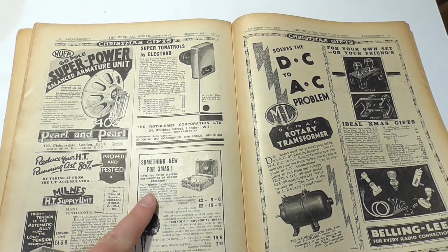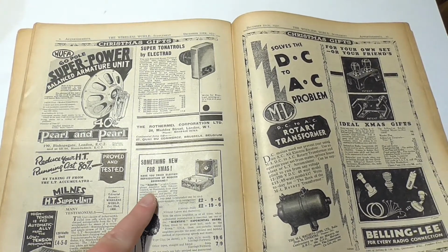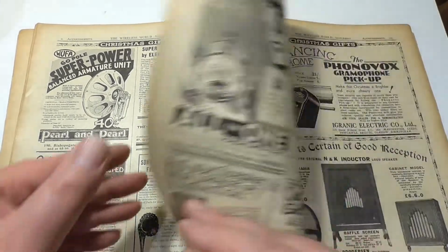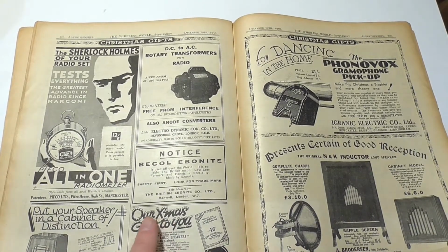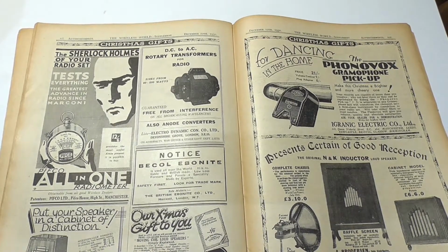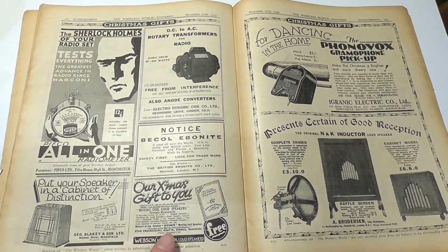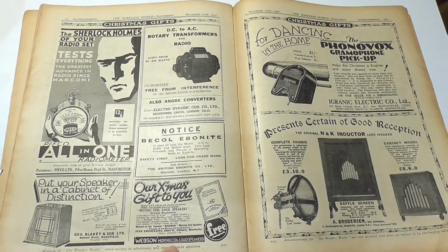Yes, a 3-valve gramophone amplifier. So actually this is to do with electrical pickup, of which I think there are a few examples in this magazine. Yeah, our Christmas gift to you, moving coil loudspeakers, simply explained. That's a free little magazine or booklet from Western Moving Coil Speakers.